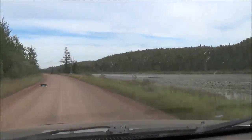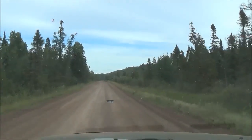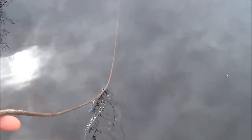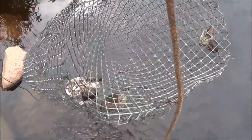Okay, everyone, well, it's one day later, and we're going out to check the traps. Okay, so we are back, ready to pull the first trap. Oh yes, we have crayfish. Let's pull these out and see what kind they are.